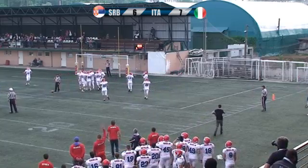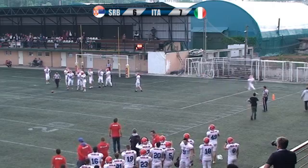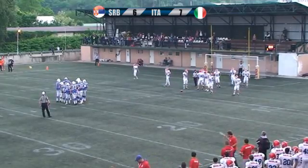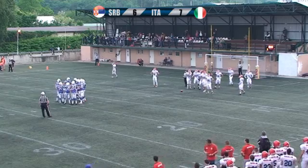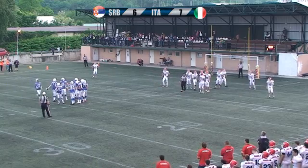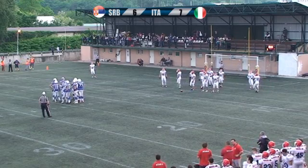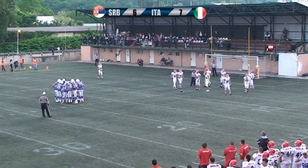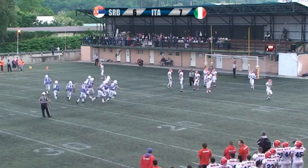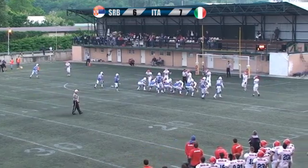Now the Serbian defense is probably a little bit in confusion, as they were covering very well the running game in the first half. They are suffering the ability of the Italian running back and the O-line to run the football straight towards the off-tackle zone. A change now in the Italian backfield. Purilli, number 34, out, and Di Stefano in.